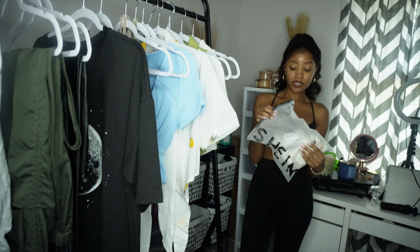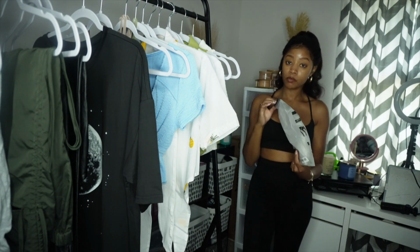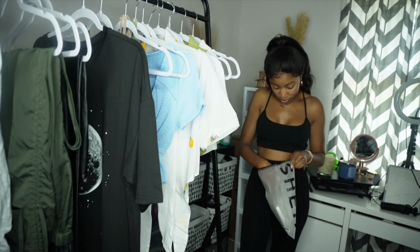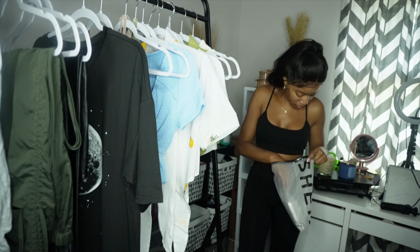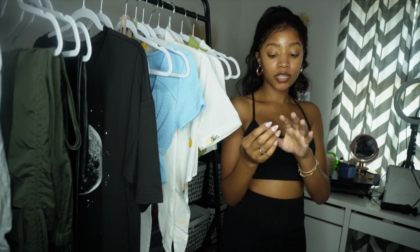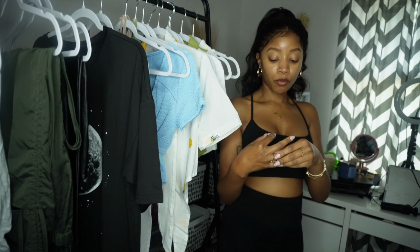And our last couple of items are some jewelry items. And let's see. Oh, and some nails. Okay, so we'll do the jewelry first. As y'all can see, these two rings are the rings that you mostly see me wear. I'm not really big on rings.